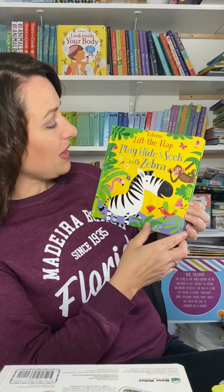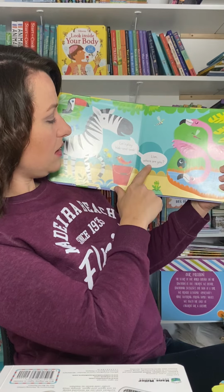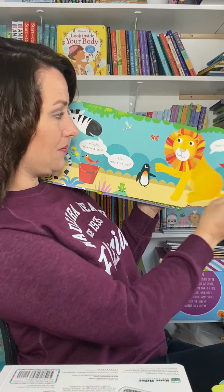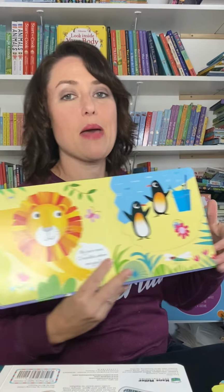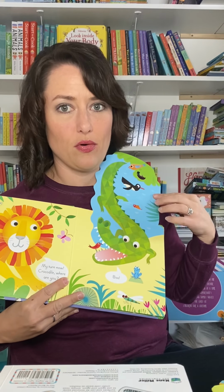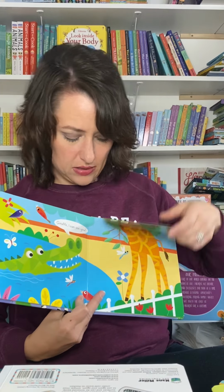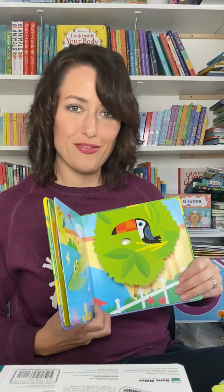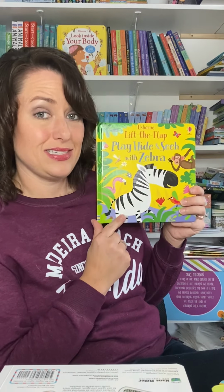Lift the Flap, Play Hide and Seek with Zebra. Let's play hide and seek. Lion, where are you? Here I am. This is a very first introduction to our flap books, which Usborne is known for. Great for your little ones. A fun little game of hide and seek with all of their friends. That is the Lift the Flap, Play Hide and Seek with Zebra. I love these books. They're really fun.